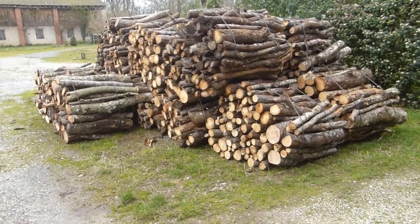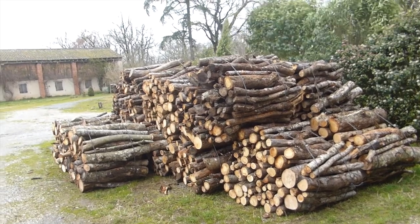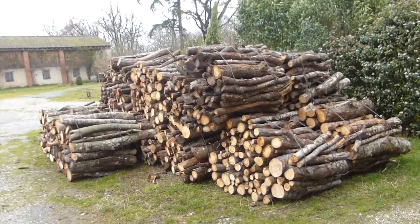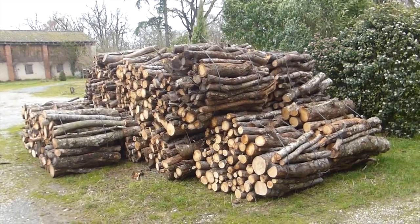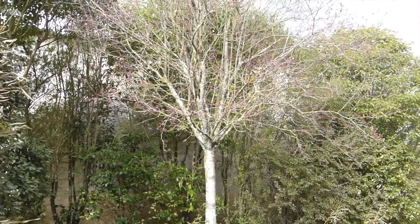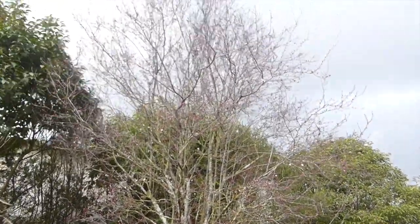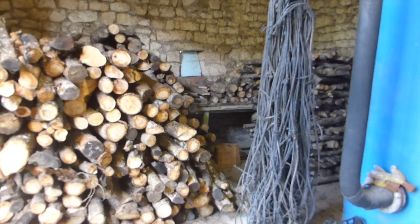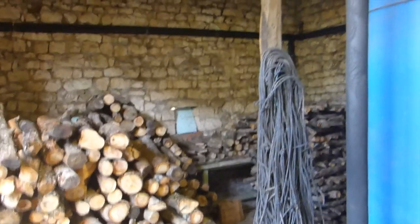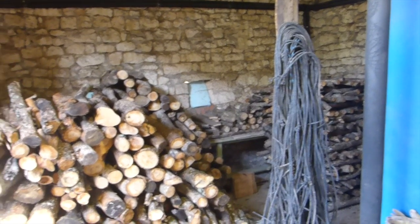Which is just as well, because we're down to the last few sticks. They should have come on Saturday, but the lorry broke down, so we've been eking out what wood we had until this morning. This tree has started to break into blossom. Well, that's taken several hours, but there's enough wood there to last another couple of weeks, I suppose.